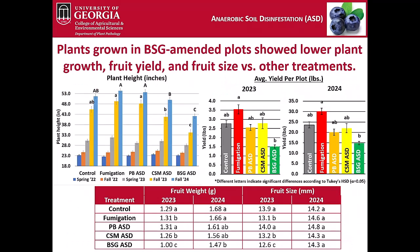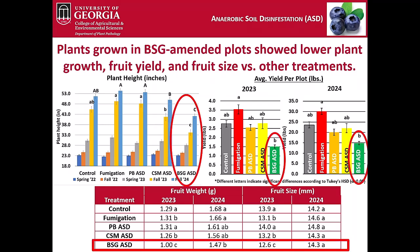But unfortunately, the plants grown in the brewer's spent grain amended plots showed lower plant growth, fruit yield, and fruit size relative to all of our other treatments. You can see that pretty clearly in the first graph, plant heights. There's a significant reduction in the height of these plants, which of course were all the same size, planted from 1 gallon pots originally. So they grew poorly. They had relatively lower yields. You can see those green bars on the right where we show the average yield per plot in 2023 and 2024. And the fruit from these brewer's spent grain plants weighed less and was relatively smaller. So even though it may have had some benefits for disease control, it was unfortunately not an appropriate soil amendment for growth of blueberries based on these parameters.